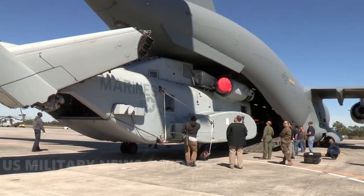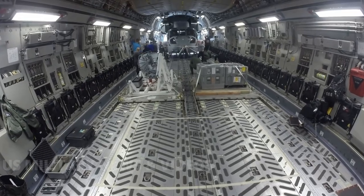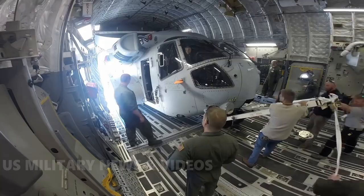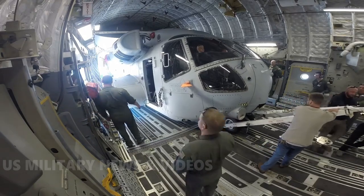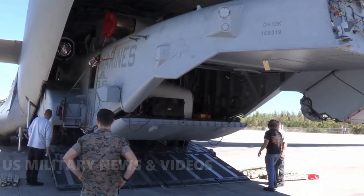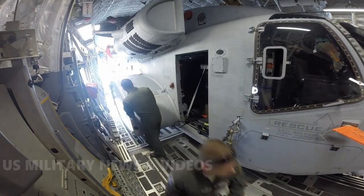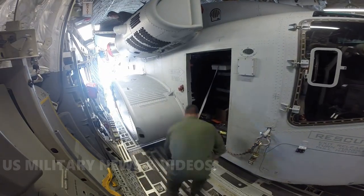Operating costs. The Super Stallion is an extremely expensive aircraft to fly, with per hour flight costs hitting well over $20,000 an hour, and it takes over 40 man hours of maintenance per flight hour to keep an E running. The CH-53K, with its internal health monitoring system and modern subsystems, is targeted to be less than half that per hour flight cost.